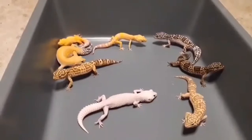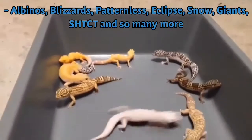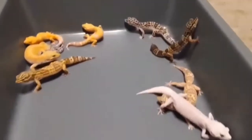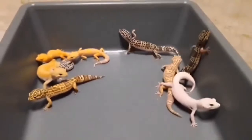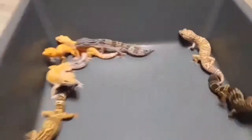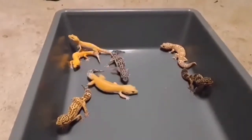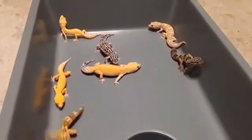One of the cool things about leopard geckos is there are so many different morphs and patterns you can get into. And this applies to many different reptile species. But in here just alone I have albinos, melanistics, exotics, which my Max snow here. There are so many different morphs and patterns you can get into. And the genetics on some of the animals are just crazy. So yeah, so many different morphs and patterns in leopard geckos.